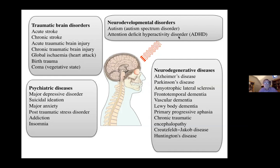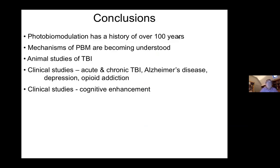So the conclusions: the history is over 100 years old. The mechanisms are becoming understood. We've done a lot of animal studies of TBI, but clinical studies, acute and chronic TBI, Alzheimer's, depression, opioid addiction, cognitive enhancement in healthy adults.